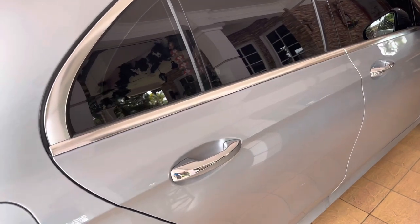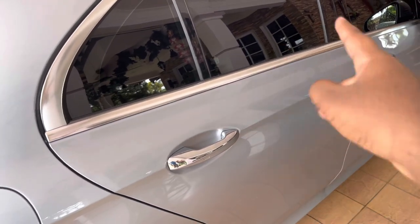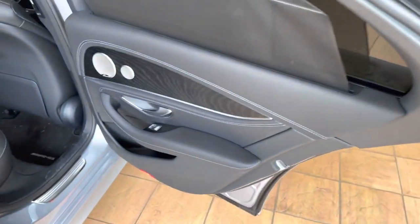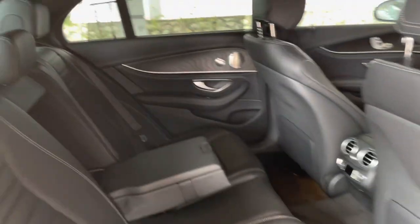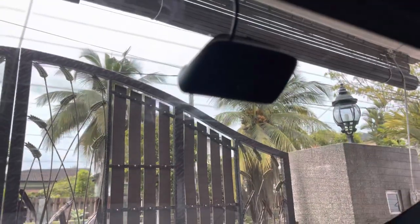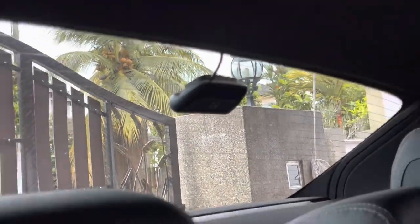As I mentioned, this car comes with the dash cam package, so you get your front and rear dash cam. Let me just show you the rear dash cam. Your rear dash cam is actually just up here, as you can see right here. This is the rear dash cam together with your Mercedes 3-pointed star icon right there. So this is the rear dash cam of the E300 AMG line.